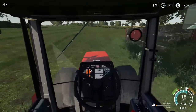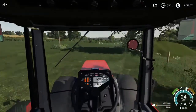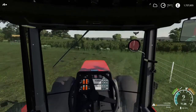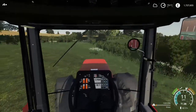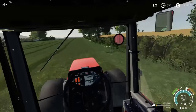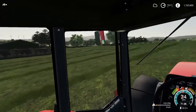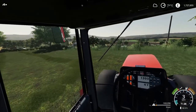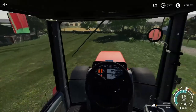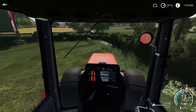Right, let's see where we was. Birds. I could have just run them over, but I'm not that cruel. My door's open again, before I fall out. Oh, I must have finished. Yeah, I did. Yeah, that was it.